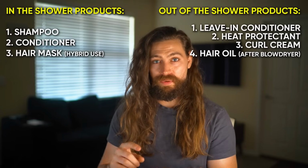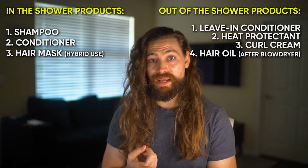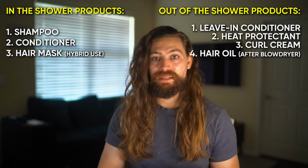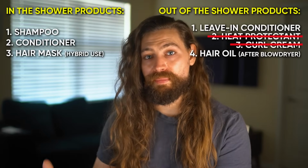Okay, let's jump back over to the order of products. So to recap: shampoo, conditioner, optional mask, leave-in, heat protectant, curl cream, blow dryer, oil to the ends of your hair. And if you don't have curly hair, you're not blow drying, just cross off curl cream, cross off heat protectant, keep the order the same otherwise.